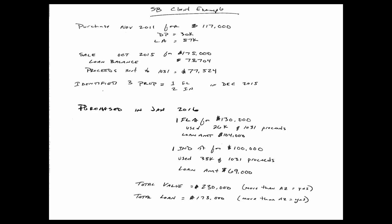And so a couple things that you just look at is the total value. They went from $175,000 sales price to $230,000 in purchases. So they met the requirement as far as that goes. The equity or the debt that they needed to replace went up. And so they met, they owed $78,000 at time of sale. The new loans that they got was $173,000. And so that worked. So this was an effective or efficient way of doing a 1031 exchange.